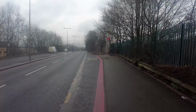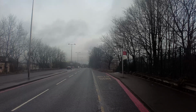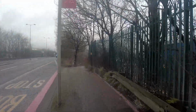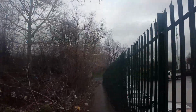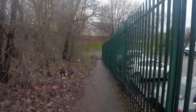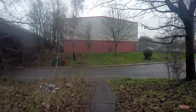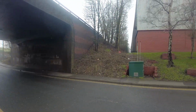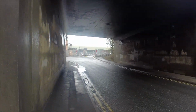So while the road's quiet, just before the bridge where you can see the Armco barrier is where the tramway would have crossed this road. Right, so 3, 2, 1. So there you go, the tramway would cross there, as you've just seen, but that was before this dual carriageway existed. So it would have crossed here to Roebuck Lane.